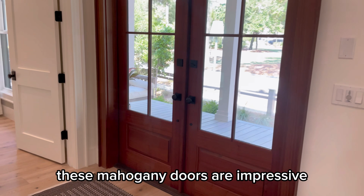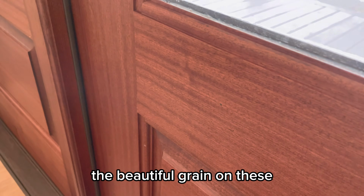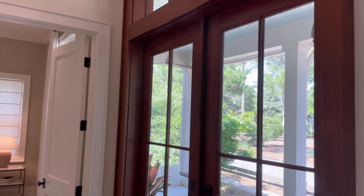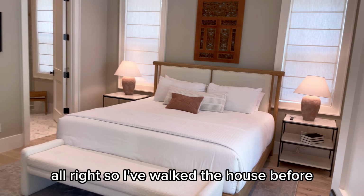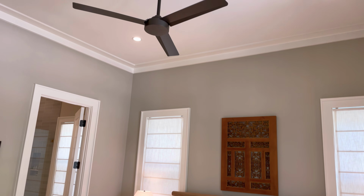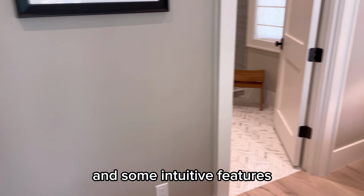These mahogany doors are impressive. It's a beautiful grain on these. All right, so I've walked the house before. I know that this is a first level primary. The reason why I know that is because it does have a double vanity sink. And some intuitive features.